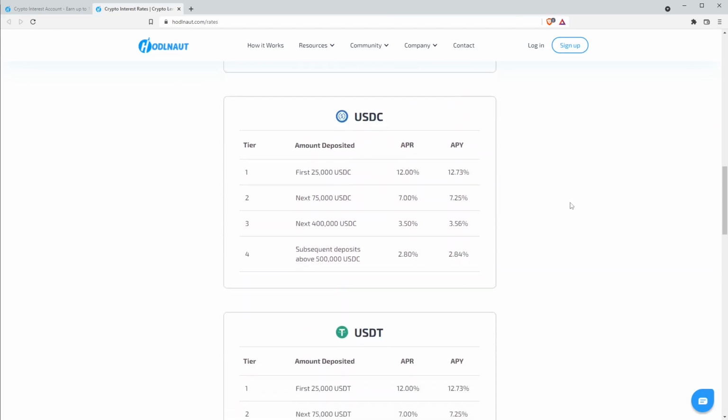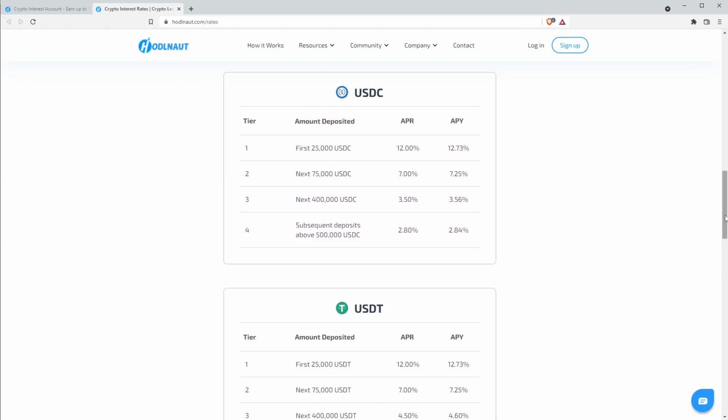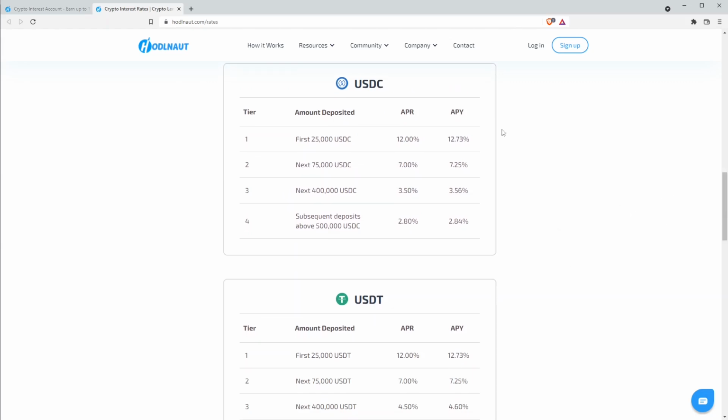And then for stable coins, USDC and Tether or USDT are exactly the same. So 12.73%, again, market leading rate for USDC on the first 25,000, 7.25 on the next 75,000, so that takes you up to 100,000, just over 3.5 on the next 400,000, and then 2.84 above 500,000.